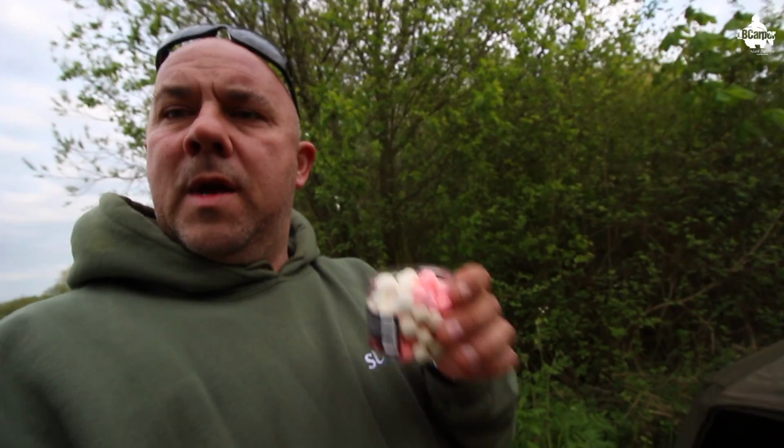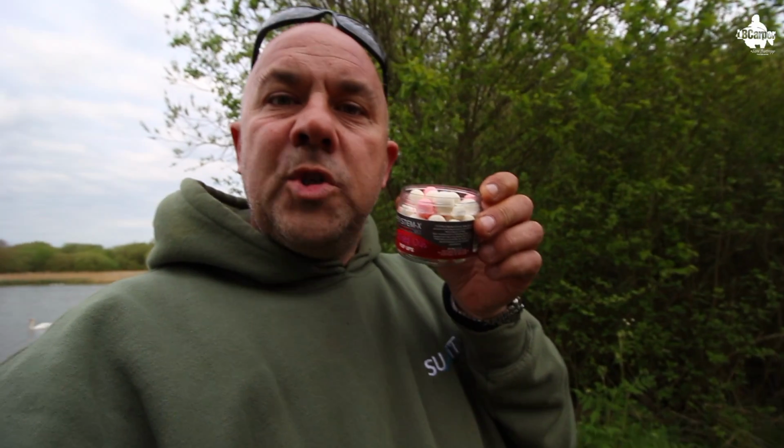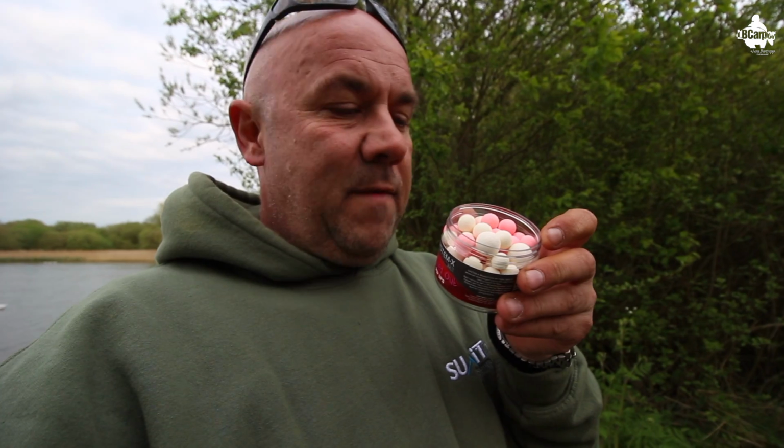So there we go. I'll just show you what baits I'm using. Look at these. Look, little System X washed out hook baits. Now these are super buoyant. If nothing else, guys, have a look at them. They're super buoyant. Keeps a chod rig up, hinge stiffy, anything. Keeps it up for days and days.